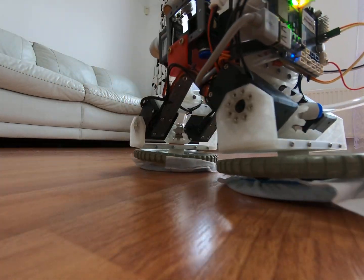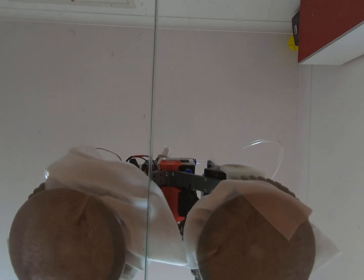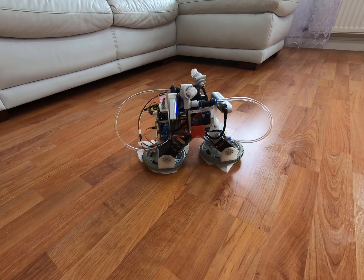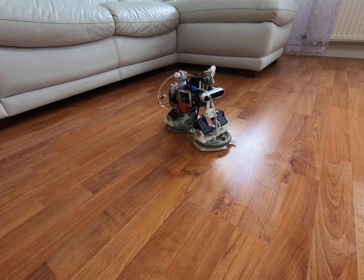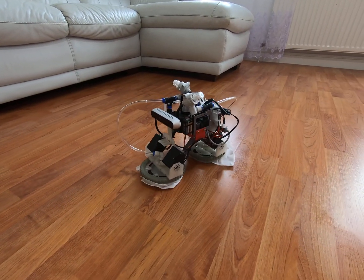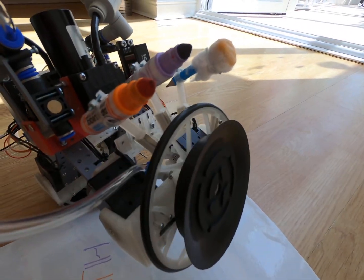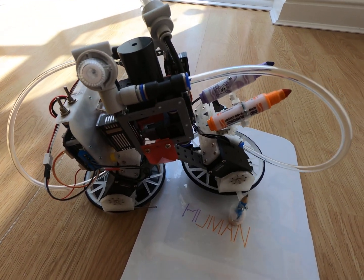The robot can turn in place, which makes it easy to navigate tight spaces. The robot can also use an onboard cleaning tool, which can be used not only for horizontal surfaces.